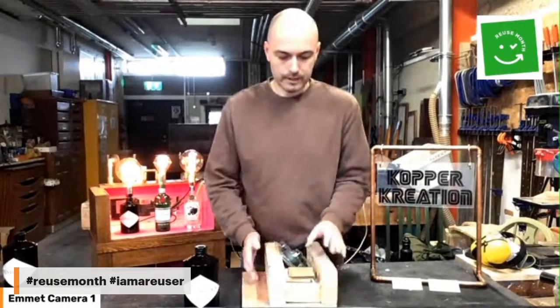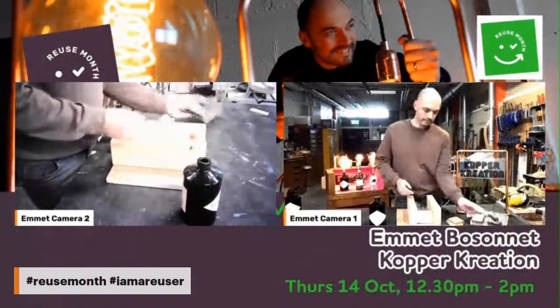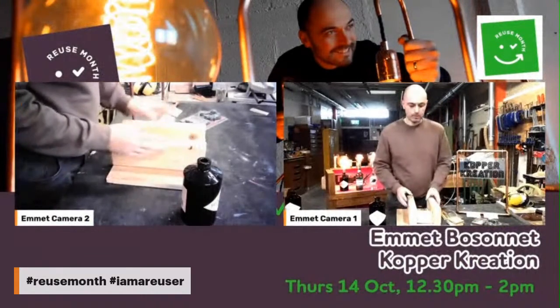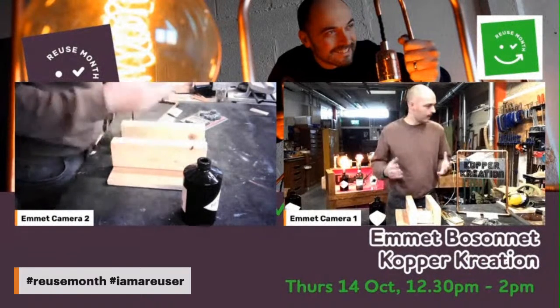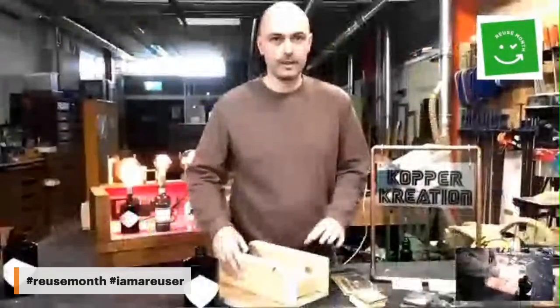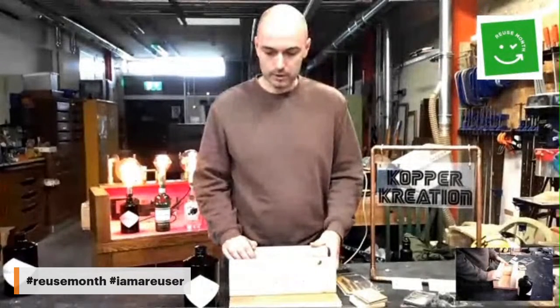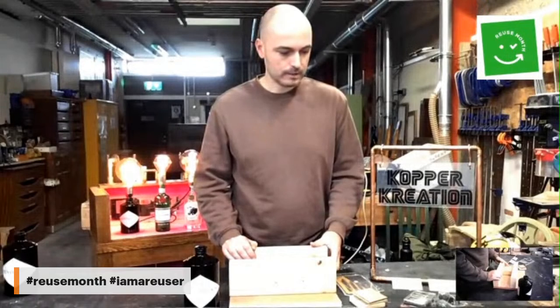For stage one, for the drilling, I've tried to make this as straightforward as possible using things that you will find at home, or most people will have in their homes. I could have had complicated jigs and rigs and drill presses and expensive bits, but as it's reuse month, we want to give people an idea of household objects or tools that they can use to do this. So that was the aim of today's workshop, to make you feel confident to even give it a go, or try it with the assistance of someone who's experienced in it.